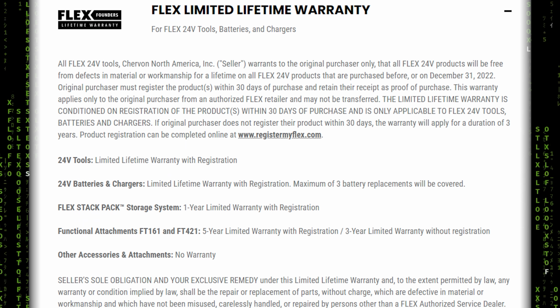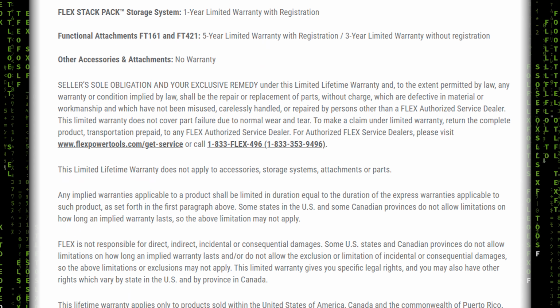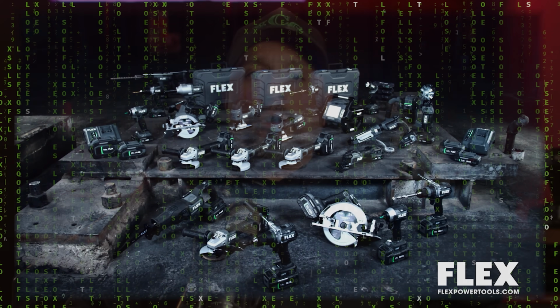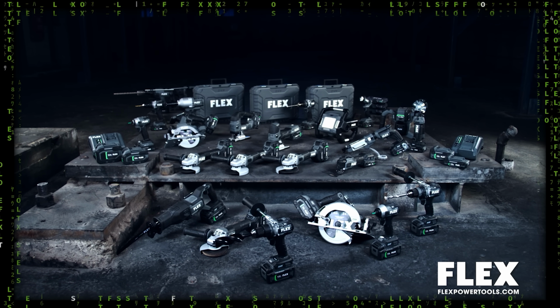The early adopters of the platform were even gifted the Flex founder's warranty. It gave them a lifetime warranty for being some of the first people to give the company their trust. The only gripe we've heard about Flex is the number of tools on the platform. Some of you said this is the one thing holding you back. Well, I got good news. Flex has dropped 4 new tools, and they are ridiculous.